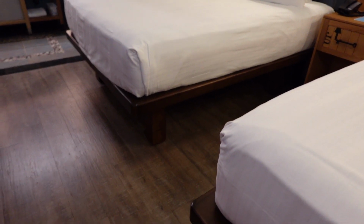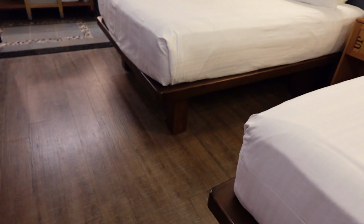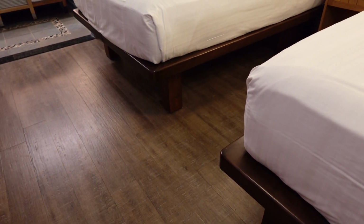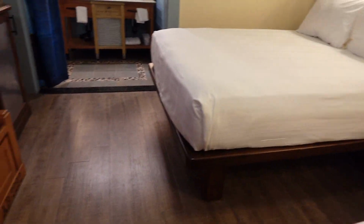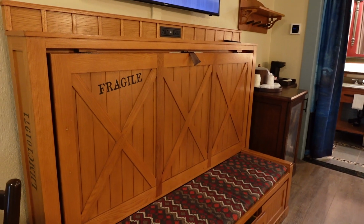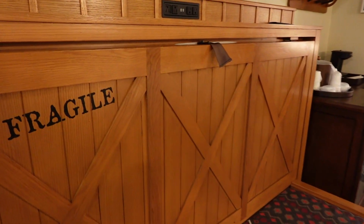And underneath the beds, you have plenty of storage. So if you like to put your luggage underneath your bed, you can. This does have the 5th sleeper, so we'll check that out.